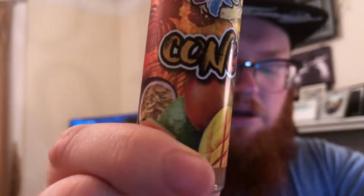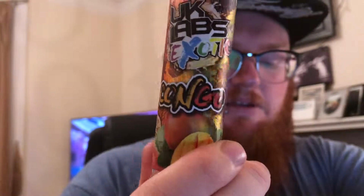Now, I didn't mention it on the last video, but all of these labels have the fruits that are in them, which sounds really simple, but you'd be surprised at the amount of companies that don't put what's in it on the label. They give it a name, but they don't tell you what's in it. These guys actually put it on the front, and I think these labels are beautifully designed. I love the UK Labs logo. I love the fonting for the juice name itself, and I think it's just really eye-catching and interesting.